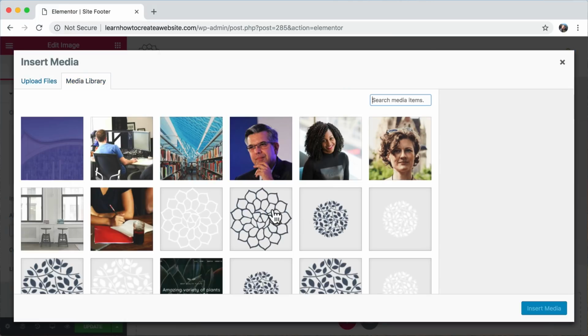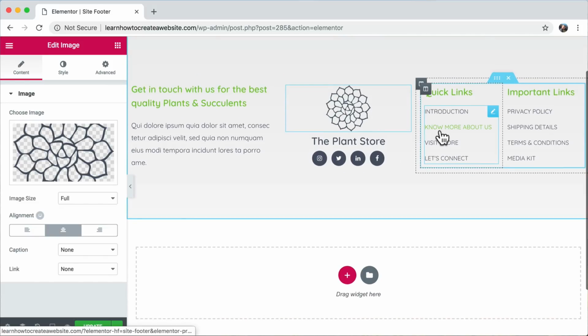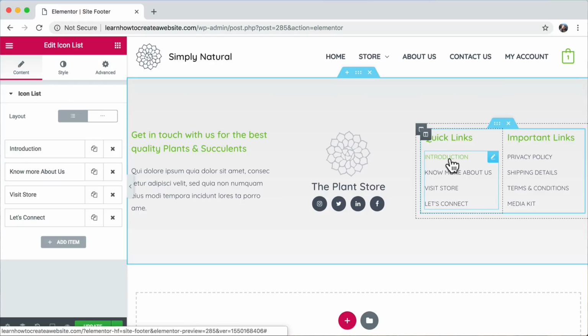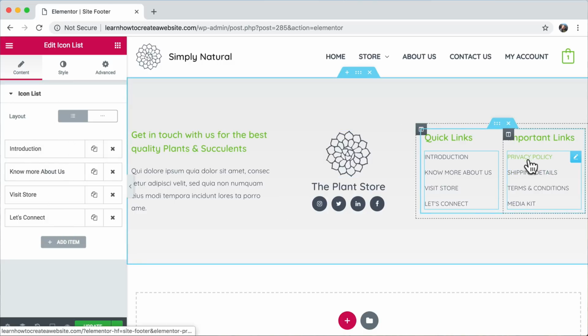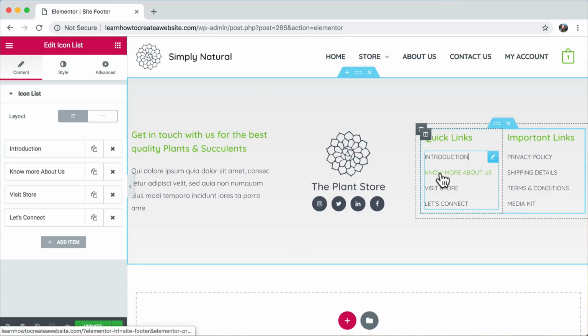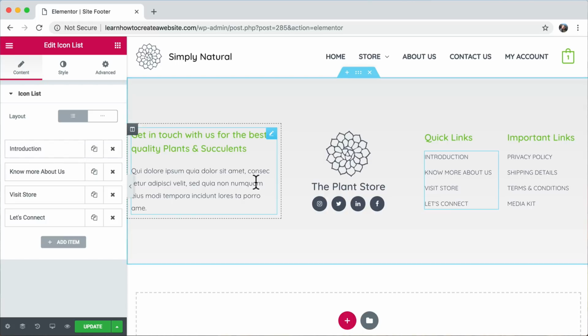logo that we made. This one, dude, cool. Nice. And then you can change all of these links, what they link to, and they made an icon list. So if you have privacy policy, shipping details, whatever, you just make a page, and then you get the link to that page, or you just start typing, and that page will come up right here. Yeah, and it's super easy.